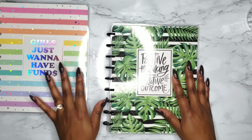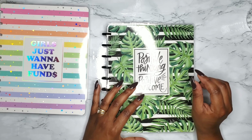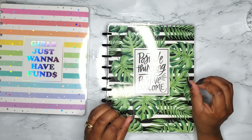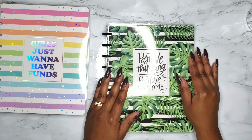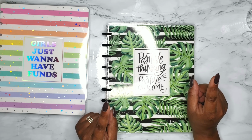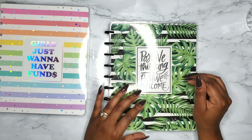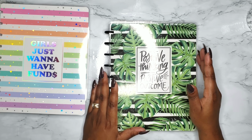So this is a Happy Notes cover, and it came on black disc. I will do my best to find it and link it, but honestly, I don't even remember when it was released. I don't remember anything about it. All I know is I got it at Joann's on sale. I haven't seen them there since, but you can find anything on Amazon, so I'll search for links or anywhere else you can find it, and I'll link it below.